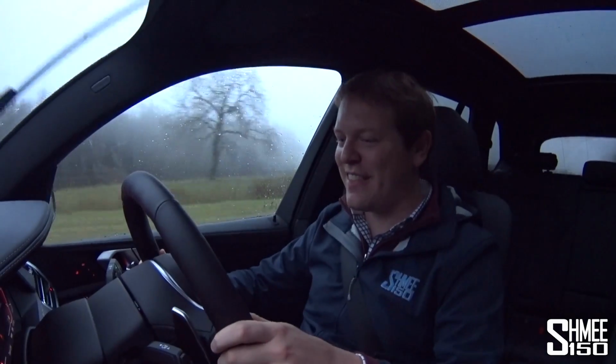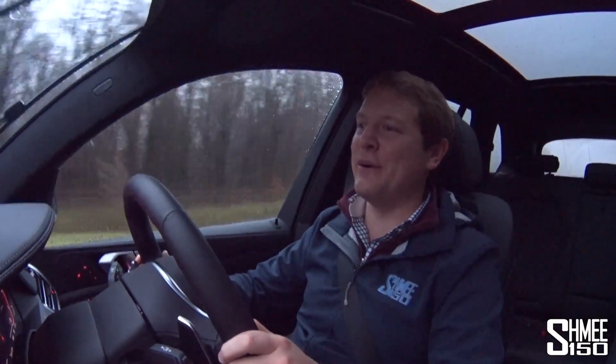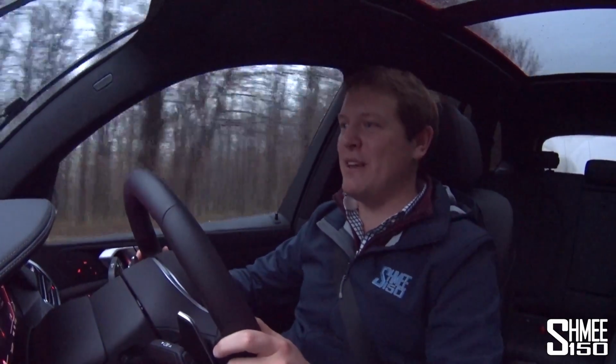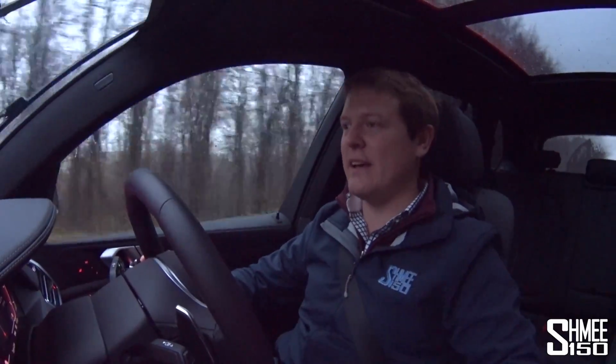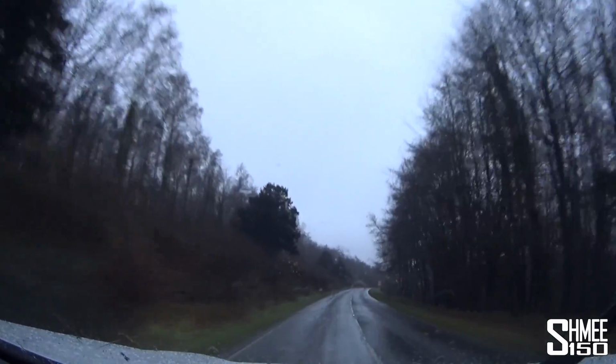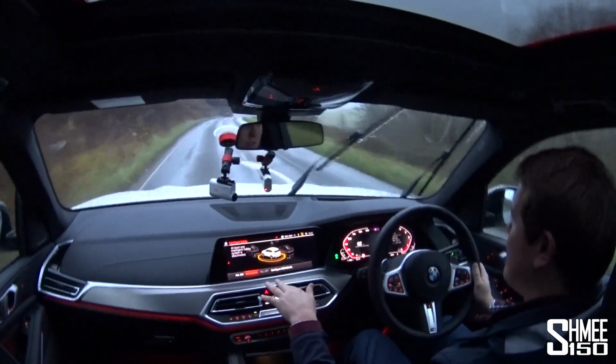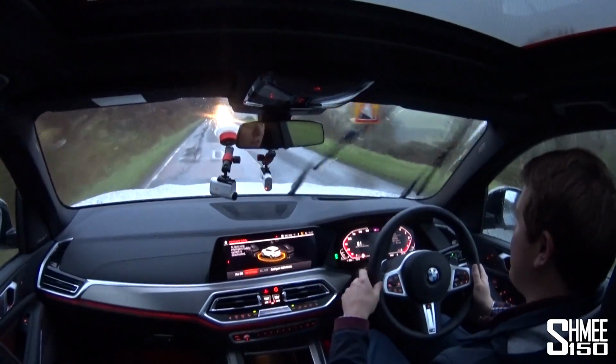You get a decent amount of sound coming through the cabin into here. Can't complain about that at all, but this is definitely 4-wheel drive territory, this kind of weather today. So let's pop it back into automatic and let the thing cruise along again. We've got the assistant settings actually turned off at the moment, so you can configure it individually if you don't want certain things on, if those irritate you.